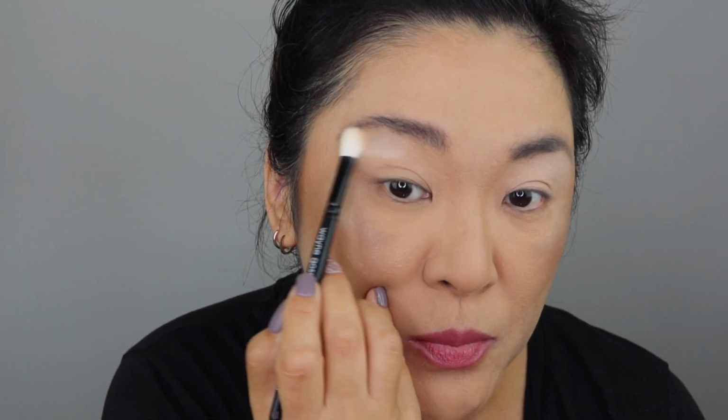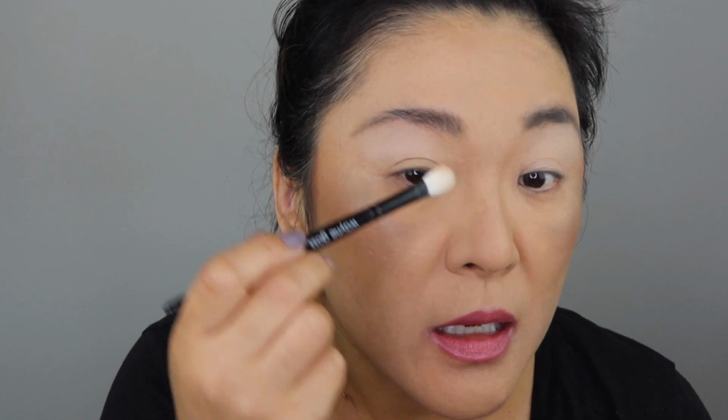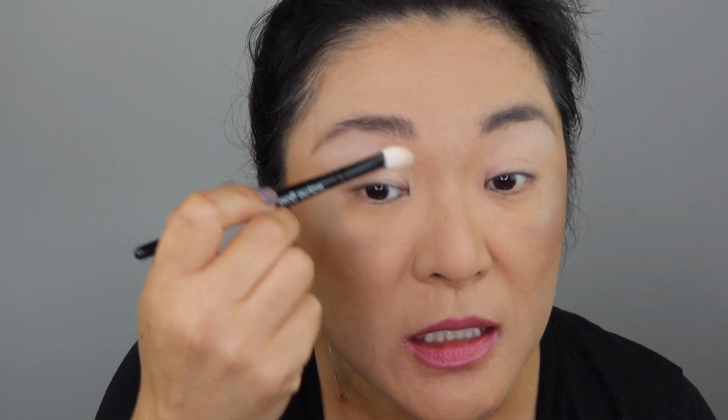You guys, this looks so pretty. It's going on beautifully. It feels really good on my eyes. Okay, so I have that all over my base. What look should we do first?